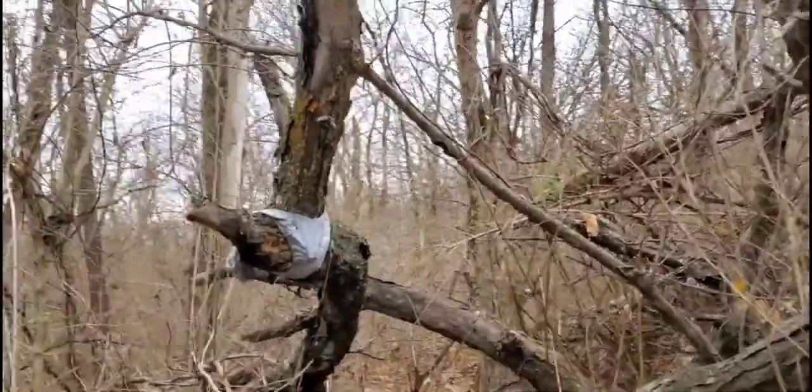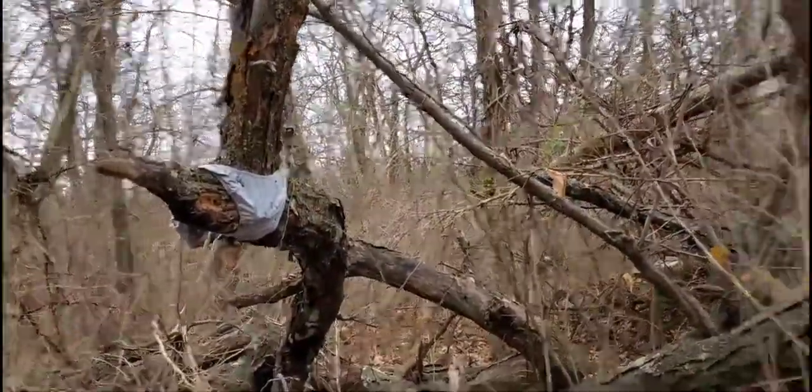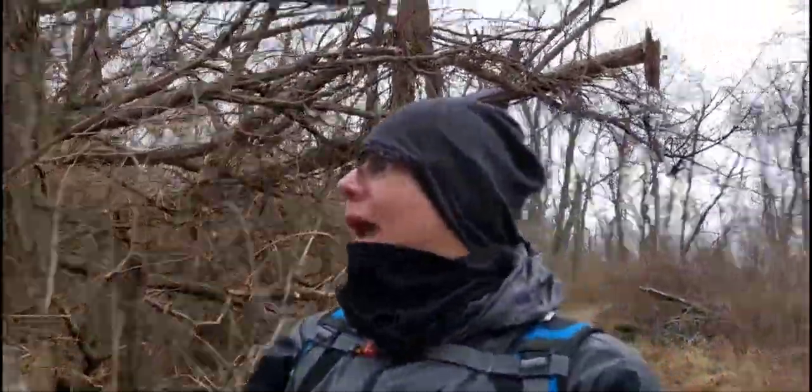Wow. Never thought you'd see an underwear tree in Iowa, did you? No, that's amazing. I didn't know we had them here. I mean, come on. Do you think it's a male or a female? Oh, yeah, I don't want to go there. Sorry for that little bit of humor, but I guess if you're going to litter, make some art out of it. I don't know. Folks, just don't litter.